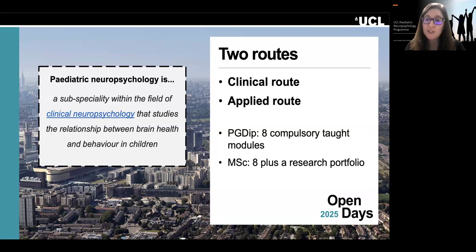But the programs are taught together. So although you are divided in applications and also in enrollment in the programs into 2 separate routes, you are taught as a single cohort all together. All assessment is the same, all teaching and learning opportunities are the same, and all outcomes are the same, whether you are on the clinical or the applied route of our programs.